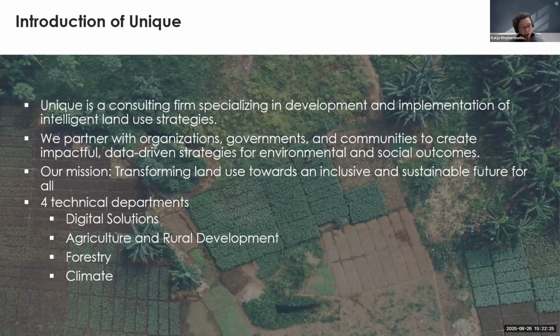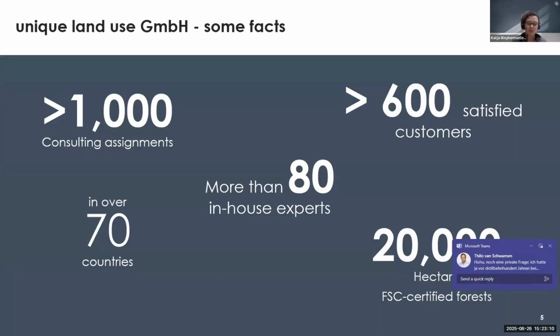First, our digital solutions team, more on that in a second. Then we have the agriculture and rural development team, focusing on sustainable management of agricultural land, forests, and other natural resources by creating, for example, climate-smart land use and livestock systems, food systems to ensure food security and a balanced diet, or participatory land use planning and rural development. Our forestry department is working on forest inventories, forest management, and value chains for forest products, while our climate team works mainly on carbon projects to create carbon credits for the voluntary carbon market. In the more than 25 years of company history, Unique worked on over 1,000 projects for more than 600 satisfied customers in over 70 countries.